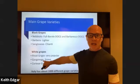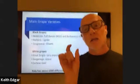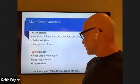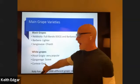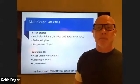Where Garganega is the grape of Soave. Soave is a region within Veneto. And Veneto is where we went on the wine tour last year. And it is made 100% Garganega, which is a lovely, lovely wine. And then Gavi is the wine, but Cortese is the grape that is used there.